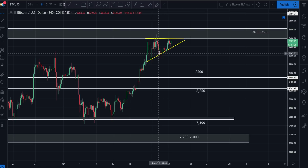And since that time, we did have price come back up, come quickly back down for a retest, and then we came back up to test the top of our zone, almost at 9,400. Not quite, but close enough. So this does confirm to me that this is in fact a rising, or excuse me, an ascending triangle, which is a bullish triangle.